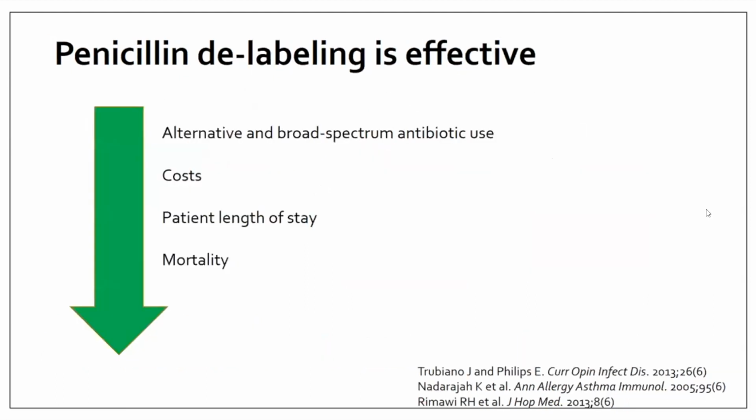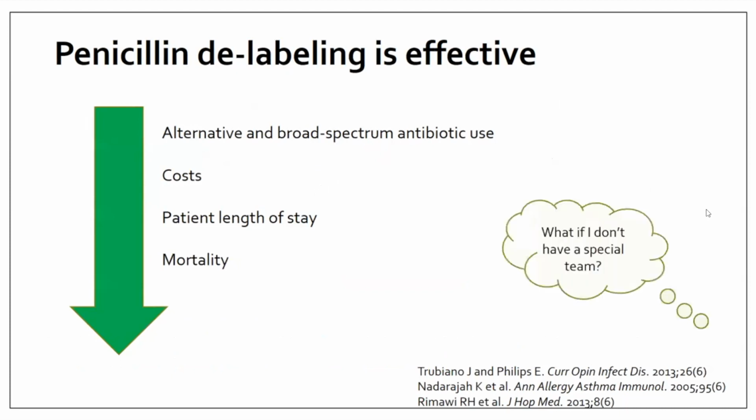And again, we have good data that penicillin delabeling is effective, and it reduces all of the problems that we see with erroneous penicillin allergy labels. And so this is great if you work in an institution where there's a lot of help and a lot of specialized resources. But what about everyone else? What if you don't have a specialized team, or you work in a small hospital and there isn't an infectious diseases doctor or an allergist who is less than 4 hours away?